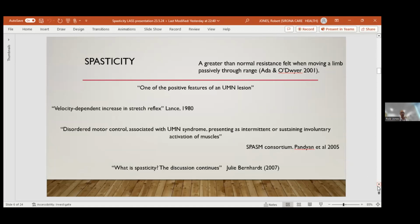Many iterations ago, in terms of how spasticity has been defined, the chap in 1980 defined it as a velocity dependent increase in the stretch reflex, which means that when you move a limb through a range of movement fast, you find that the spasticity, the resistance, is greater than if you move it slowly. It's just one of the positive features of a lesion in the upper motor neuron, and I've got some slides that will talk us through that.